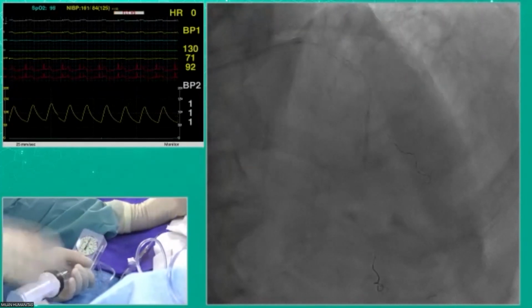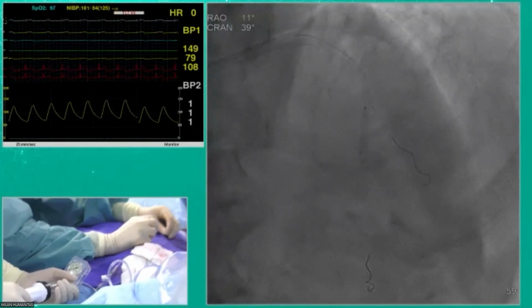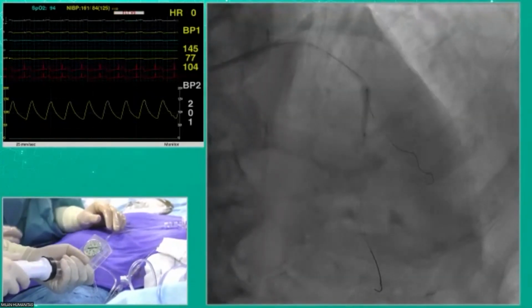Okay, down. That's not 20 seconds. Yeah. I beg your pardon? It seems like it's good expansion. Yeah, good expansion, but you know, rotablation is the best. Down.